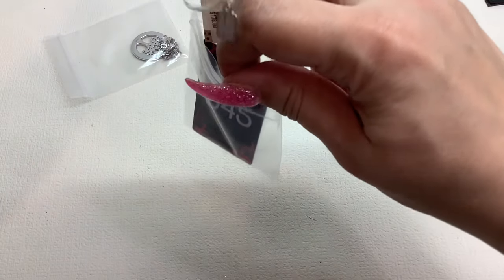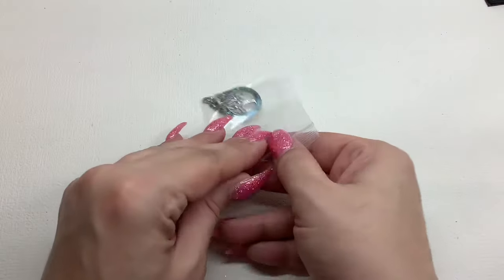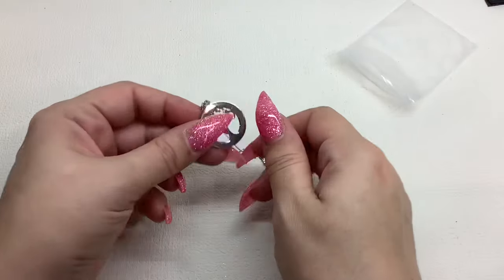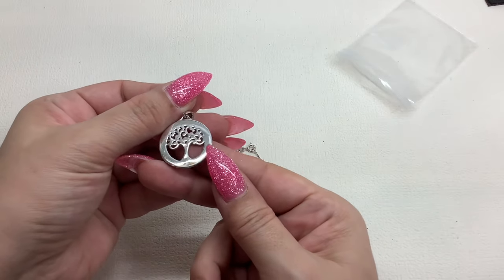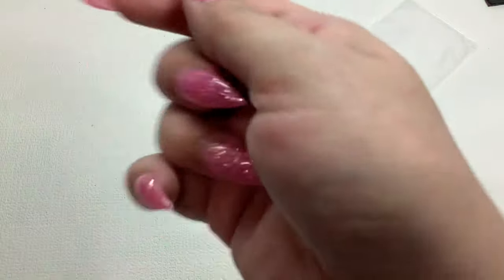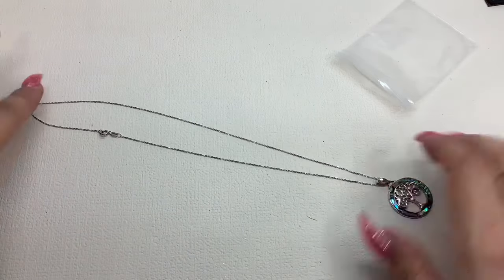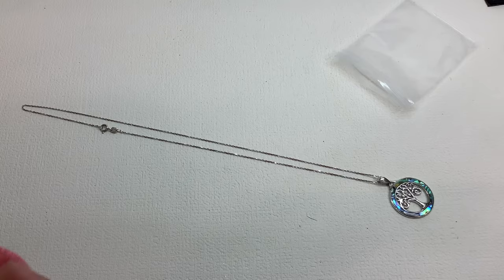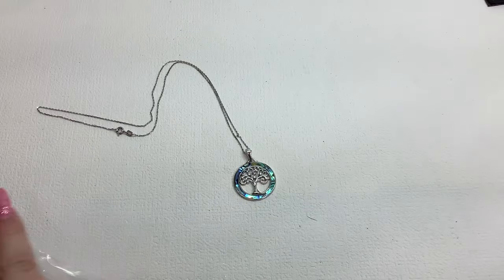Vermeil, brand new with tag, makes a great gift. Okay, that was a good score. Ooh, this is pretty. Look at this. With the abalone. Wow. That definitely says 925 and something else I can't see. Oh, CI925. And then you have the 925 right there. Beautiful. Yep. Beautiful. Let's measure it. It's an 18-inch necklace. Absolutely gorgeous.